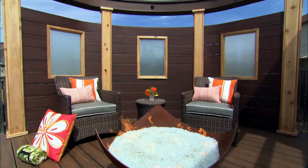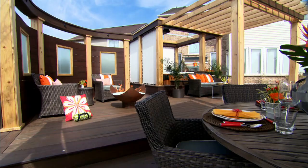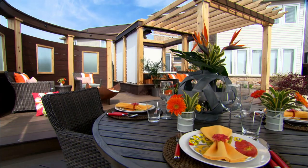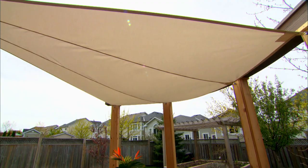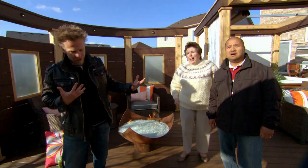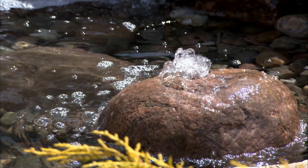You've got this wonderful warming up zone. I can't believe it. That is beautiful. Heidi hit it right on. The colors are just absolutely perfect. They're the colors that we like, and the flowers, just beautiful. Again, more of Heidi's handiwork down here in the dining area. You see the shade sail over top? Yes. You've got your shade. But also, you're now in this particular place where you can take in the water and the fire. This is a dream come true. Honestly, a dream come true.